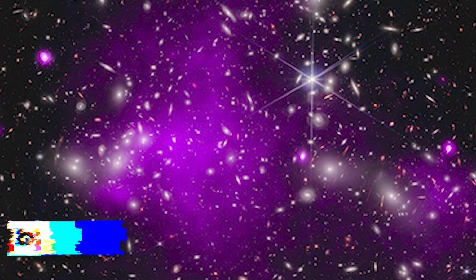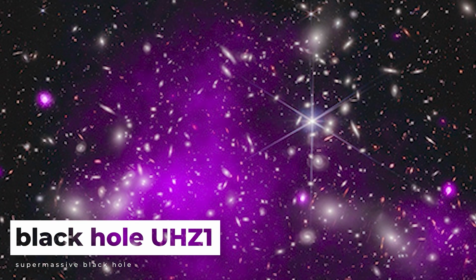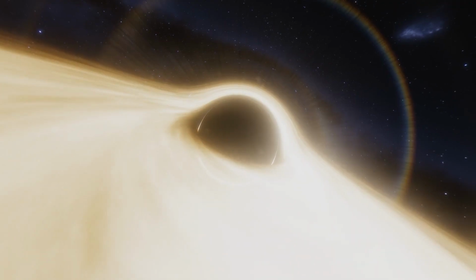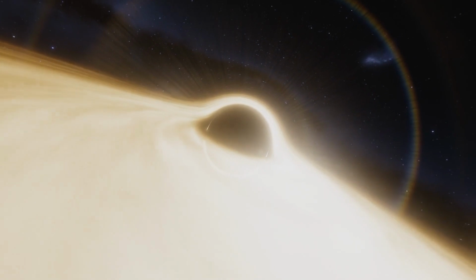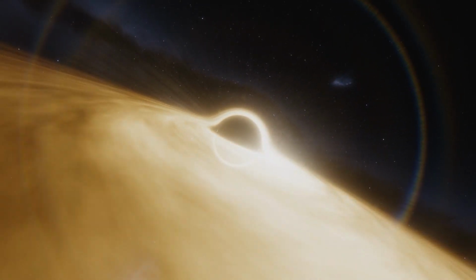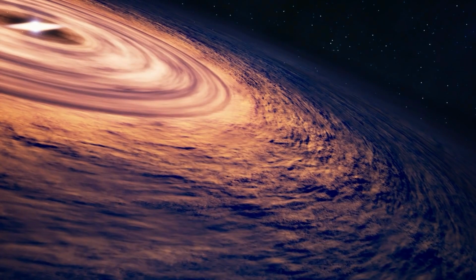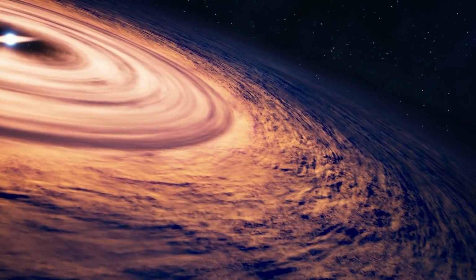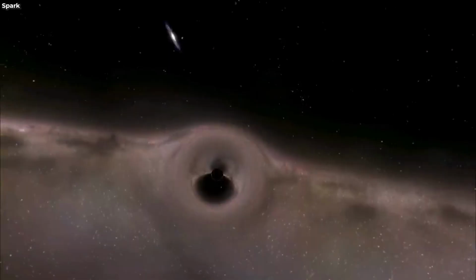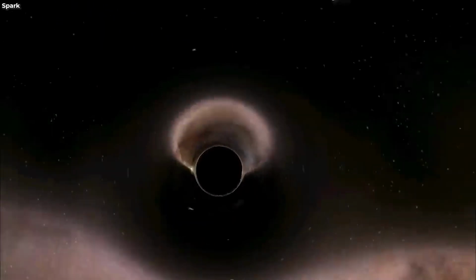The supermassive black hole, UHZ1, which comes from just 470 million years after the Big Bang. Although its mass is uncertain, between 10 to 100 million solar masses, the stellar mass within that galaxy is comparable. Also between 10 to 100 million solar masses, implying the black hole stellar mass ratio is at least 10% and could be even 100% or more.